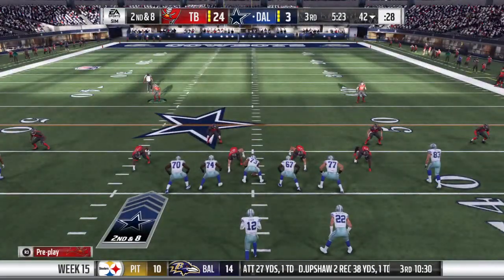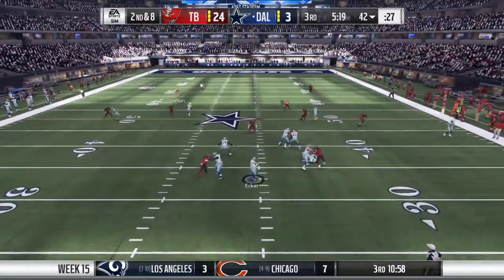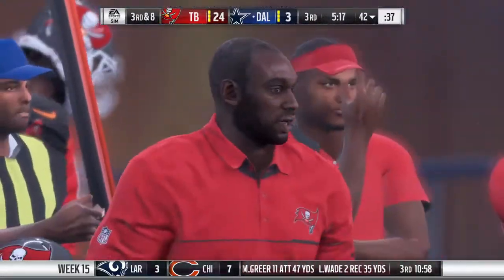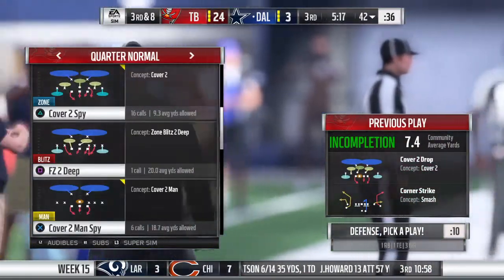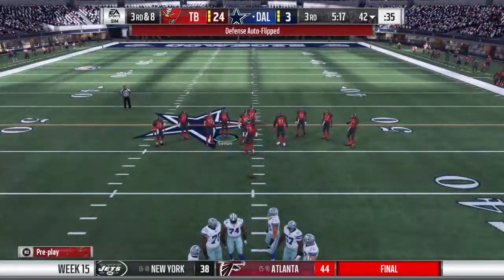Here we go now. 3-19. Now a shotgun snap as they'll look to throw. And seeing nowhere to throw, he chucks this one away from harm. Incomplete. Now it's third down. What's the old adage? Be quick, but don't hurry. Well, that went right out the window there. He was hurried, harassed. That ball had to be gotten rid of, otherwise he was going to get sacked.